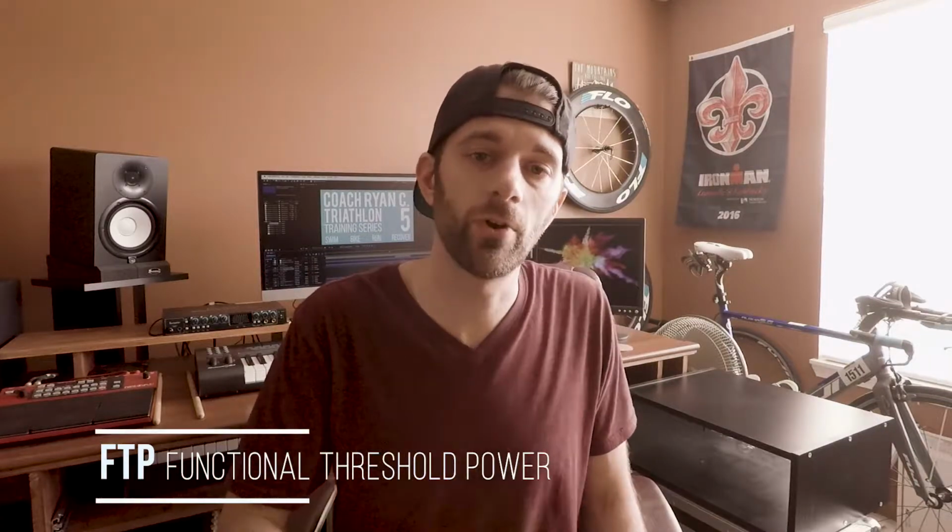Okay, so FTP, what does that mean? It stands for Functional Threshold Power, and Andy Coggan came up with this idea in the early 2000s. Basically, it's the amount of power that you can hold for 60 minutes. Once you know how much power you can hold for 60 minutes, you can determine all of your races and workouts, and this will really help you on the bike.